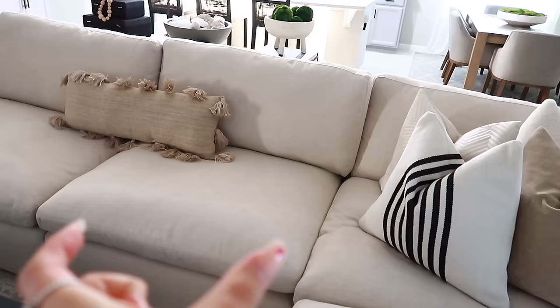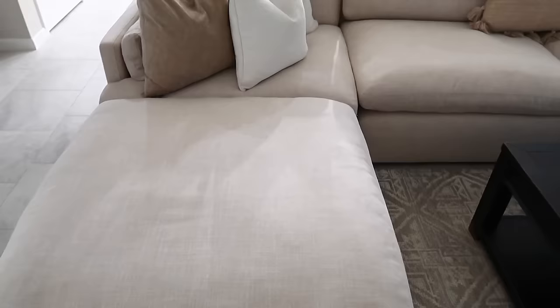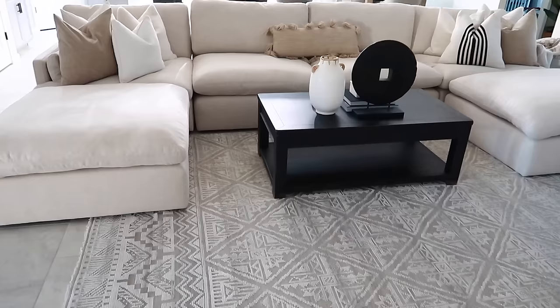You can get the ottoman, you can get the end chair, you can get the, I think they call this like middle section or just section. And then this is another section. And then this is another end chair. And then another ottoman. So we created this shape. This was the shape that my husband wanted. This was very similar to what we had before. And thank God it was completely customizable.